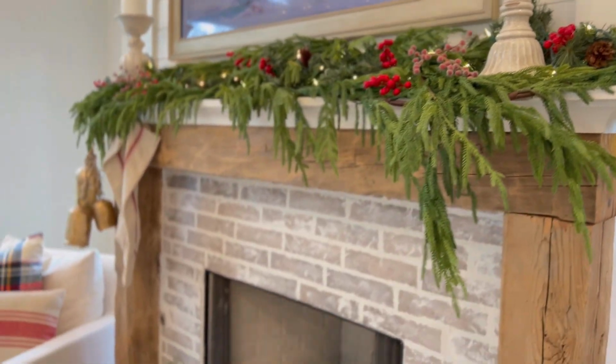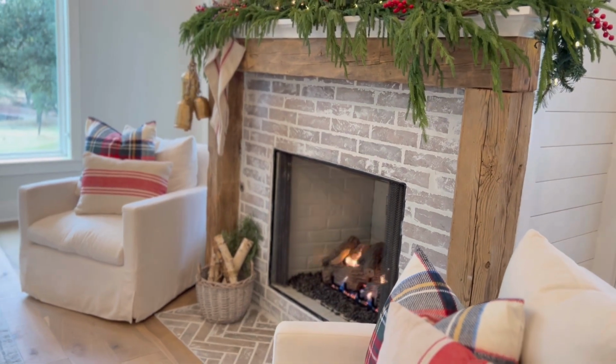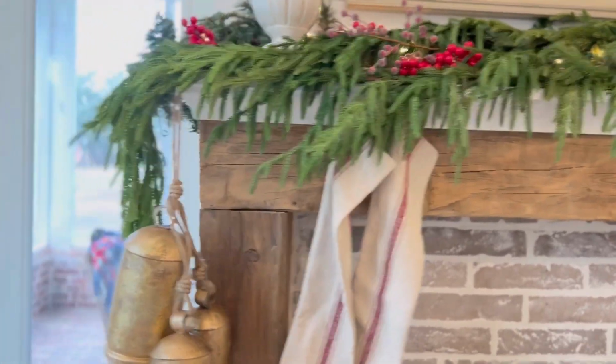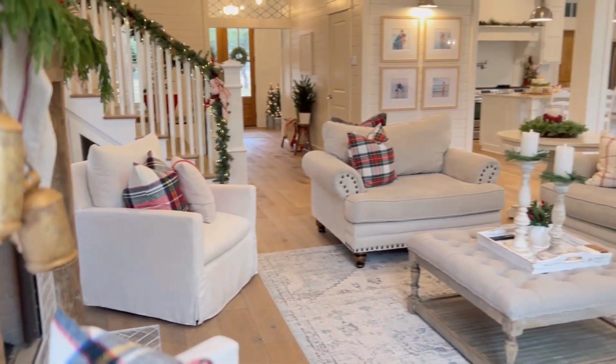And this garland on the fireplace mantel is so pretty and so natural looking, even though it's faux. And I will link that below, even though it is probably sold out right now, but you might be able to catch it if you shop early next year.